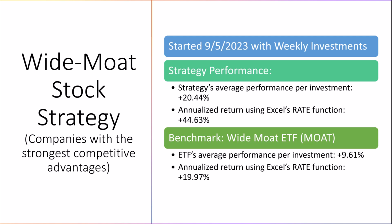at the strategy's performance. Like the tech stock portfolio, I've been making weekly investments into this portfolio. I originally had this strategy in a Fidelity portfolio with a few other strategies, but quickly learned that having several strategies in the same account makes it a nightmare to track their performance separately. So I sold off those holdings and have since started a Fidelity account dedicated solely to this wide moat strategy. The average investment so far has been held for less than a year and has produced a total return of 20.44%. Using Excel's rate function, that is an annual return of 44.63%.